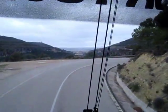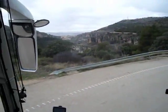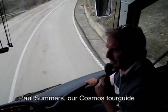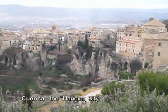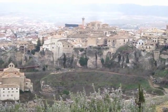I think the motto was God, country, and family at the time. So you see there again on the left, we already see old Cuenca. Those houses there on the left. Cuenca, like many cities in Europe, decided to build on a hill for safety's sake.